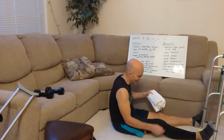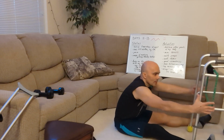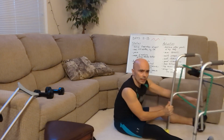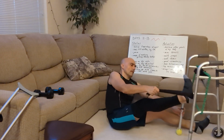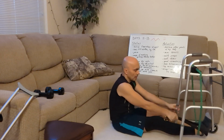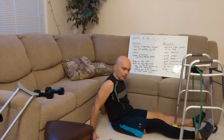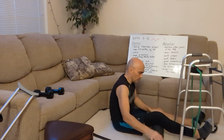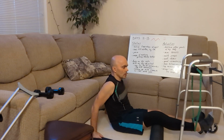Those are the ones that I actually cannot do. And last time I showed you my invention with the exercise band. So I kind of wrapped it around the walker, so I can put my leg here and have it kind of partially supported with the band, and put the ball or pillow or something under your knee, and now I can do leg extensions.